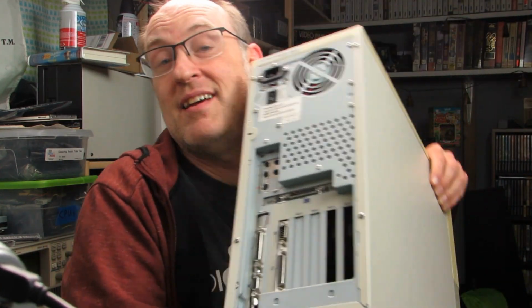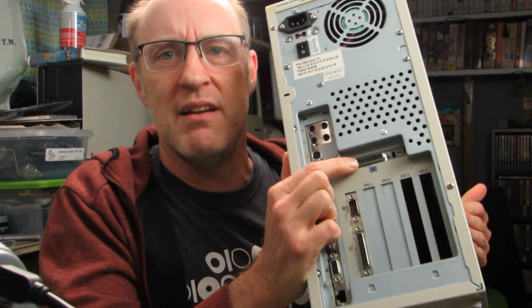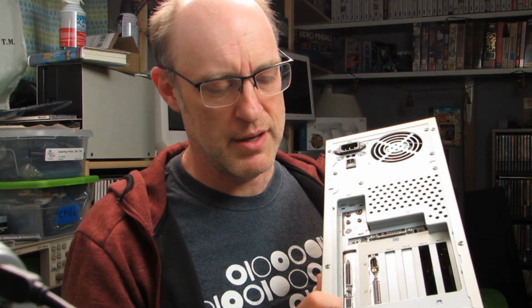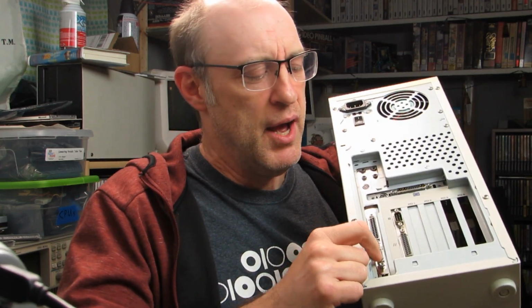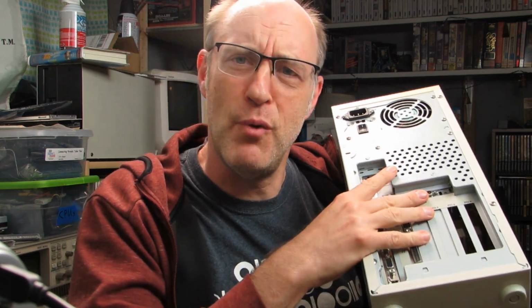This system has... just flip it around. I haven't even opened it yet. I have not taken a look inside. That video is coming. It has some kind of a video card in it with a 13W3 connector, and also it has what appears to be a VGA connector on the motherboard. So I'm confused about that. I have questions.